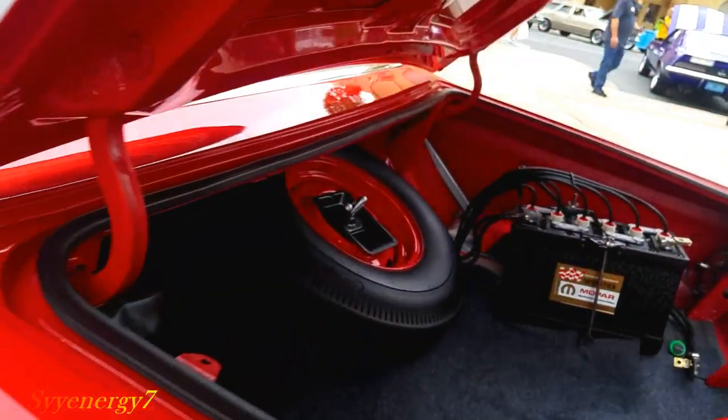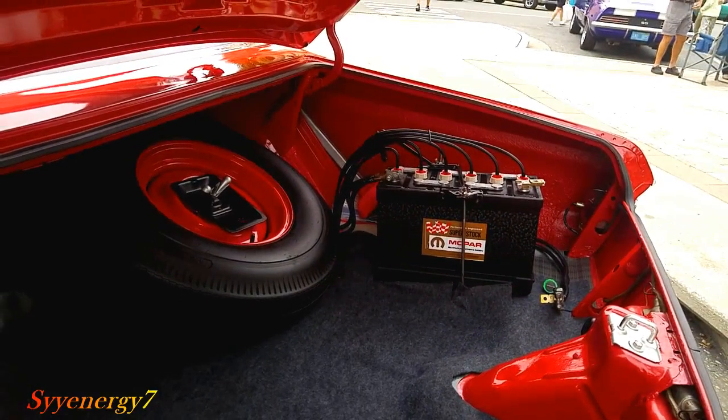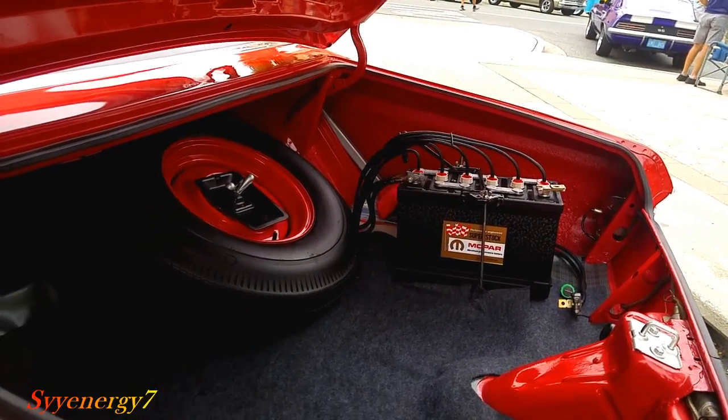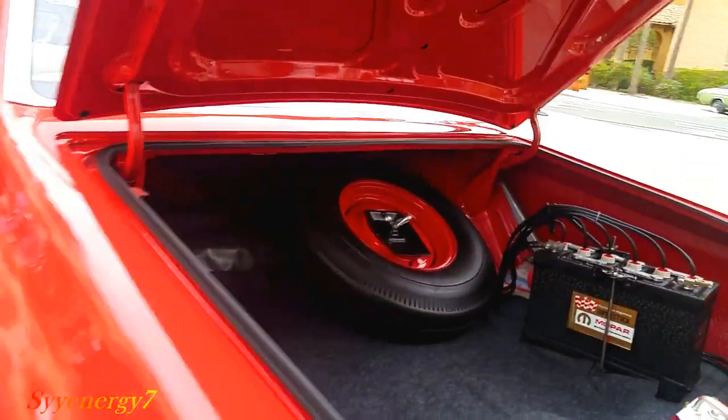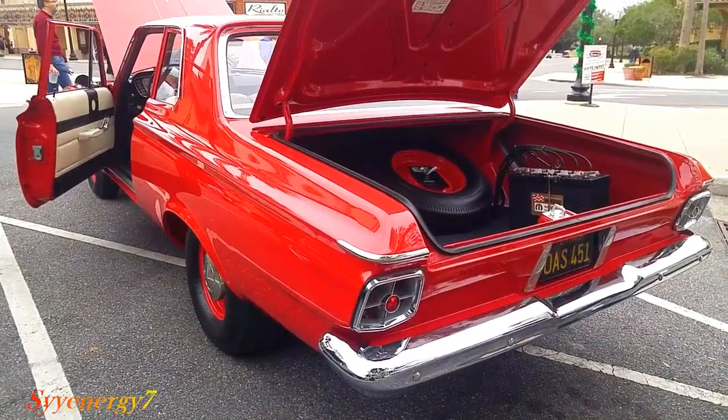I don't have any lights for that. So you guys, look at the size of that battery. Damn. We can't get the top down. I like the top down all the time. That's all right. Yeah, so. The rear view shot of it.